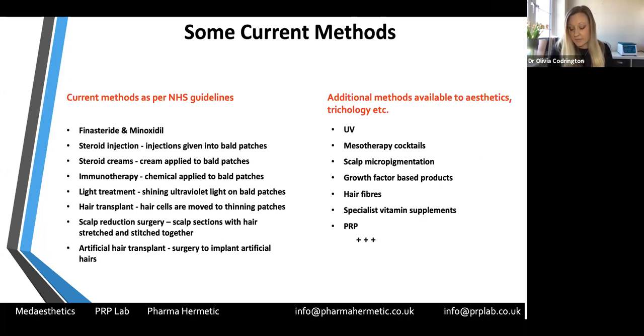Finasteride, for example, inhibits the type 2 5-alpha reductase enzyme, which converts testosterone to dihydrotestosterone, or DHT. That is implicated in hair loss and stopping hair regrowth. So obviously finasteride blocks the action of that enzyme. However, in doing that, one of the potential side effects of using finasteride is impotence. So it's not without its risks.